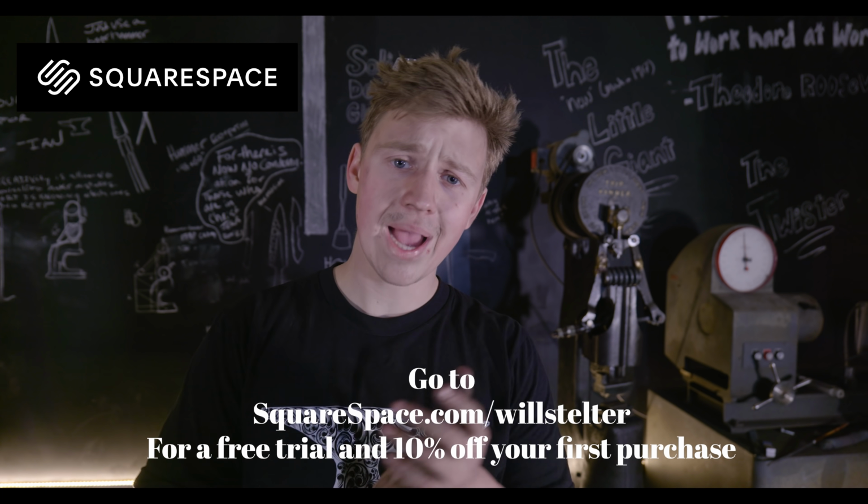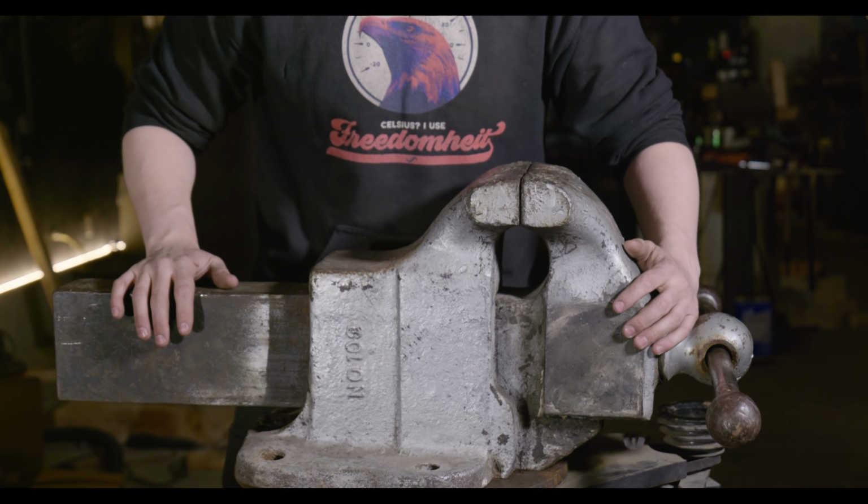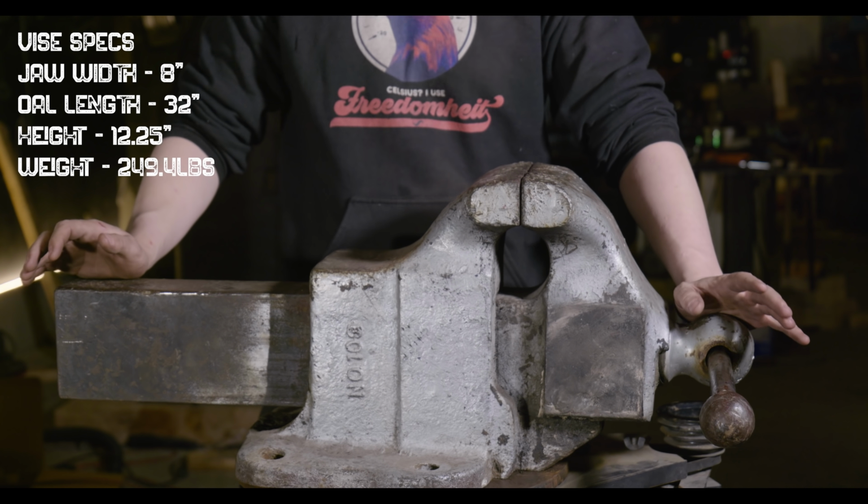Let's jump back on in to the vise restoration. I'm sorry I said it like that, but let's. And before we take the vise apart, let's talk terminology here for a second.